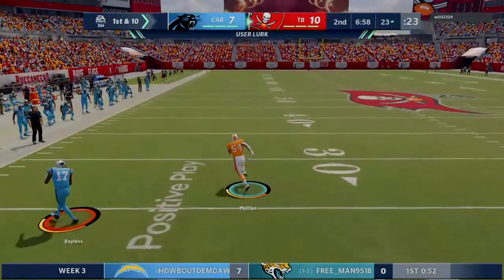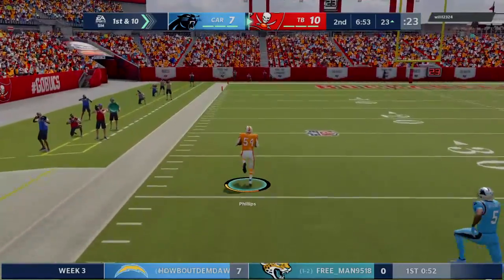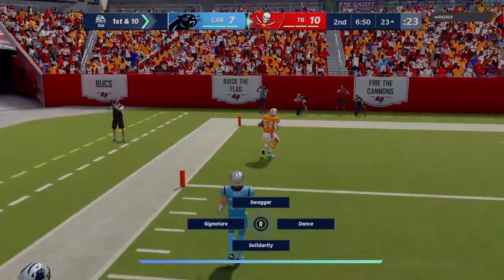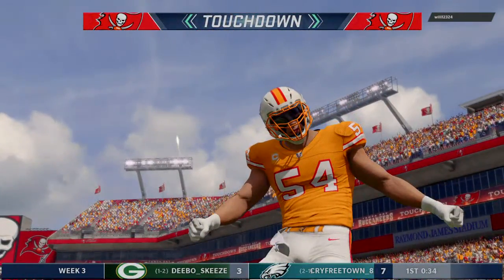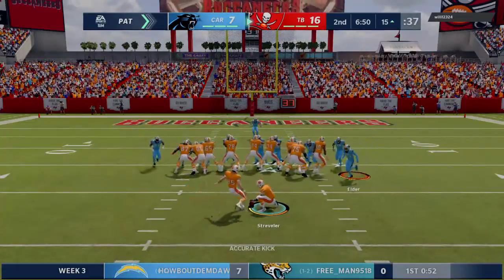And now this is intercepted. My goodness. Picked off at the 25. He's at the 40. The 20. And it's a pick 6. He brings it back to the house for a Buccaneer TD. For the extra point. Short throw, pick 6 right there.